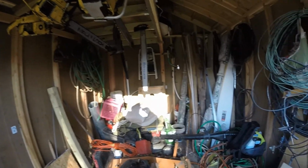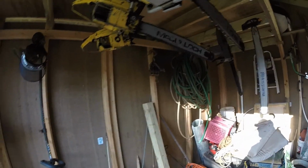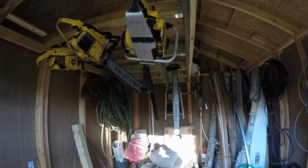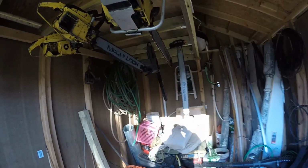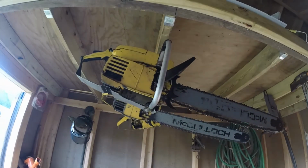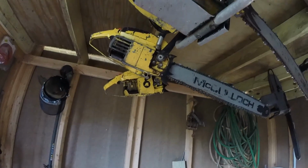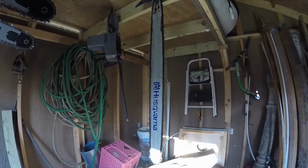So we got two old McCullochs, 1010s, and a McCulloch Promac 850 here. I need some work done to them because I got some big trees to cut down here. It's an 850, two 1010s, and a nice 36-inch bar.